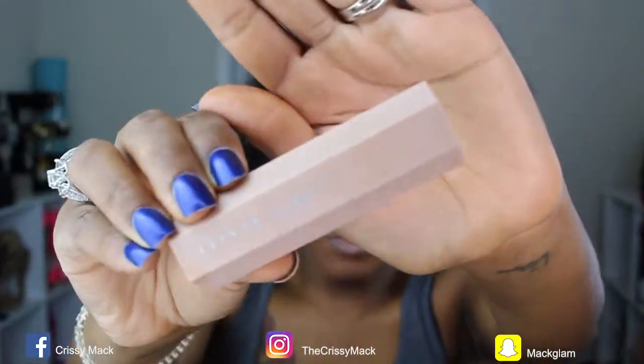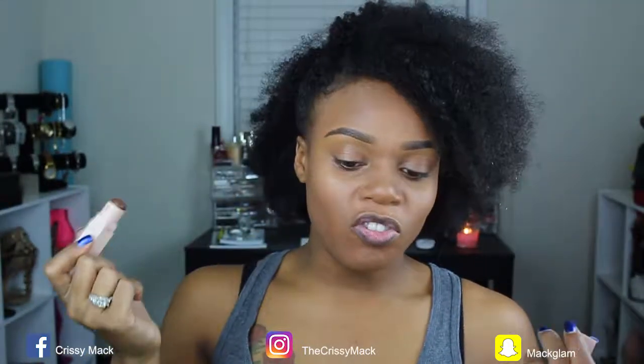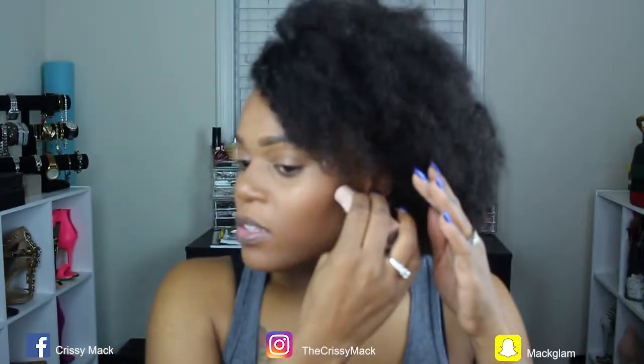So for contour, I've been using the Fenty Beauty Match Sticks in the shade Espresso. If you haven't seen it, what are you doing with your life? This is super dark. As you can see, I'm not very dark. I'm not light, but I'm not super dark. So I like to just go in with a little bit. I don't press down hard.